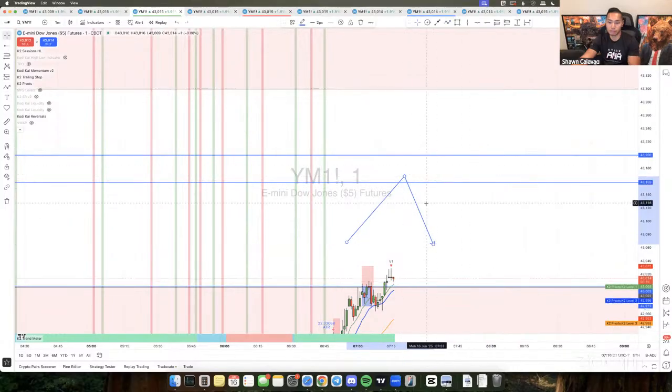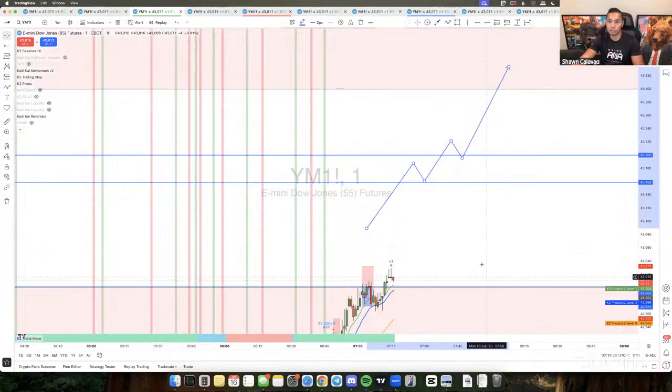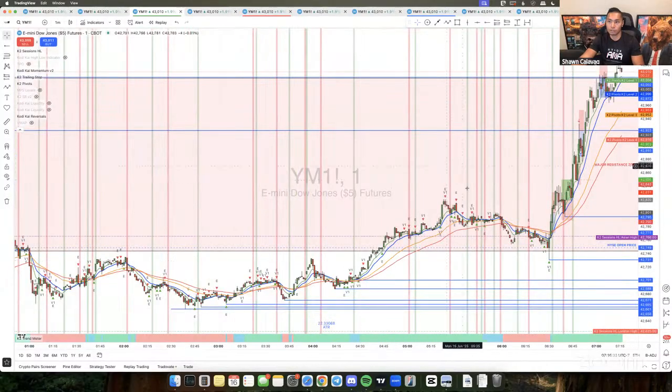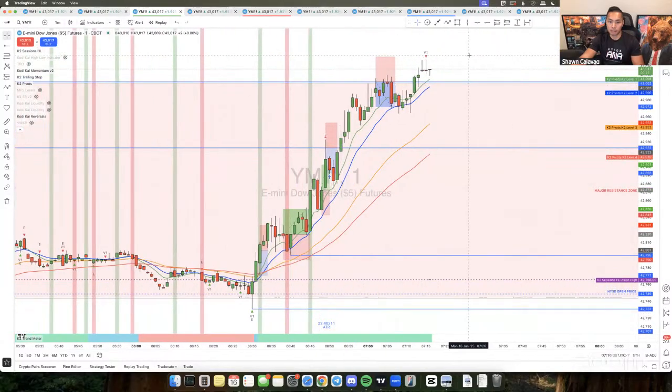So there may be a possible sweep, or price might break past it, sweep up here, or if it breaks past that area too, push up here, right? It's tricky. You just don't want to trade in those open areas. It looks like the volatility here is starting to die down quite a bit. It is 716, as you guys know.